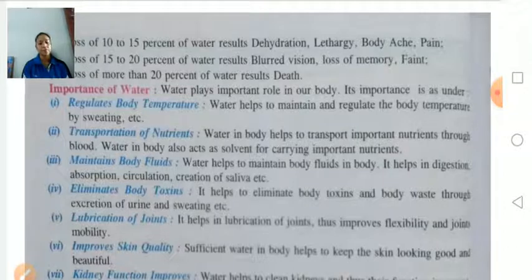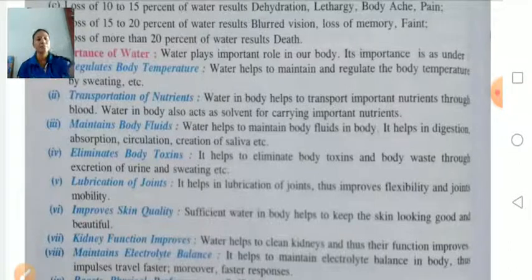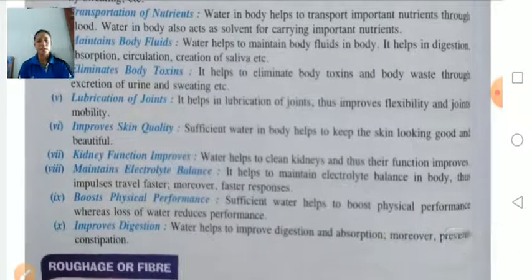Improve skin quality. Sufficient water in the body helps to keep the skin looking good and beautiful. The quality of our skin develops, because if we drink water, the waste products in the form of urine and sweat come out from the body. Therefore, the quality of skin improves. Kidney functioning improves. It helps to clean the kidney through urine. Thus, the functioning of the kidney improves.